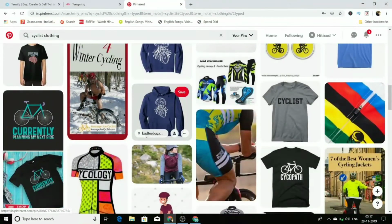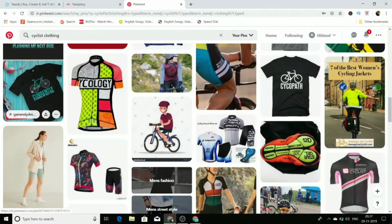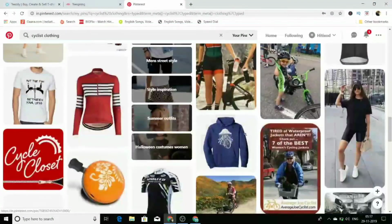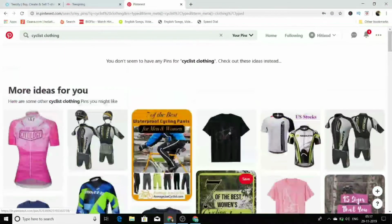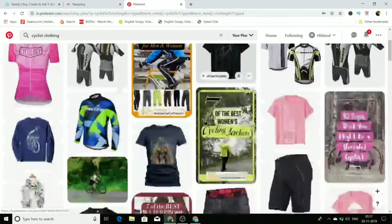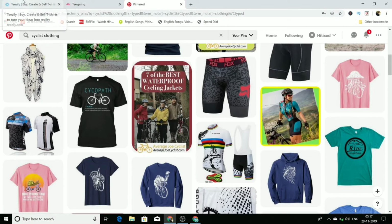So what you have to do is just create this type of pins. That's really simple and easy to create, and you use them on your Pinterest page or Pinterest board. And you just create this type of t-shirts if you are really going to design it yourself, or you can join an affiliate program like Teasley.com, and you can find this type of t-shirts which you are going to promote.